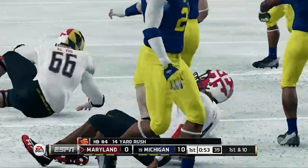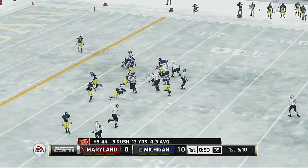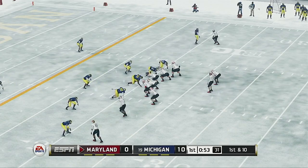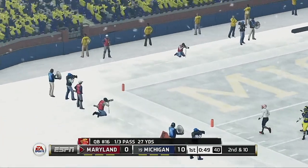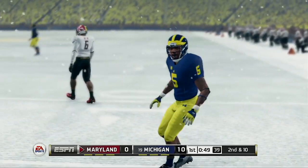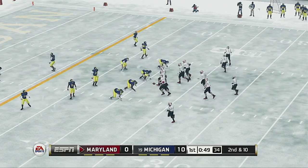Makes it to the 21. So with that run, they pick up another first. It's a nice job again up front by the offensive line. They're doing a good job of neutralizing the defensive front, and it's allowed them to move the ball down the field. Second down, 10 yards to go. Ball on the 21.